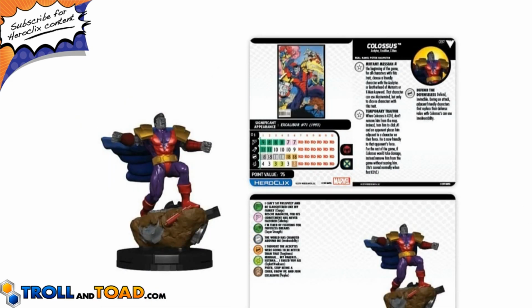Next up, we have Colossus. He's number 37 in the set. He is a super rare, it looks like. He has the Acolytes, Excalibur, and X-Men keywords. He has 2 traits and a special on his defense. His first trait is called the Mutant Messiah.